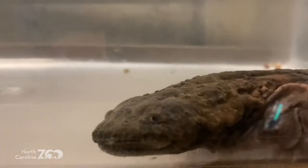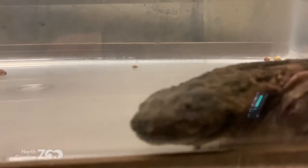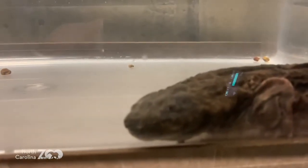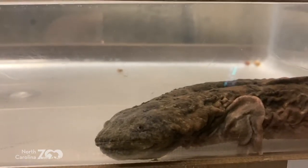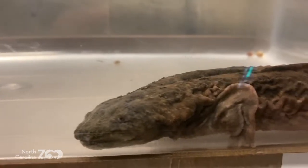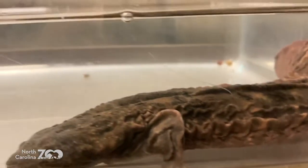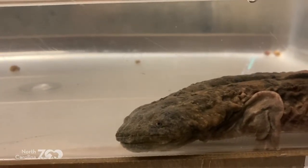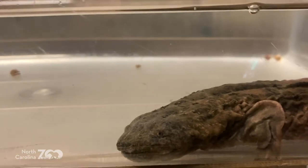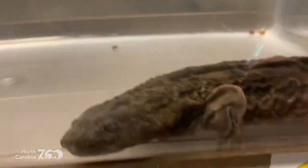All right, Keeper Adrian, so you've set us up back here with a hellbender in this. This isn't his normal home, right? No. His normal habitat is much bigger than that. It has lots of areas for him to hide in. This is just a temporary thing so we can get a much better look at him. We asked Keeper Adrian if he could set us up with that. You don't get to see hellbenders very often at the zoo or in the wild. They're so secretive. And we really wanted to show off some of the really neat adaptations, those characteristics that help them survive in that special habitat of the mountains.